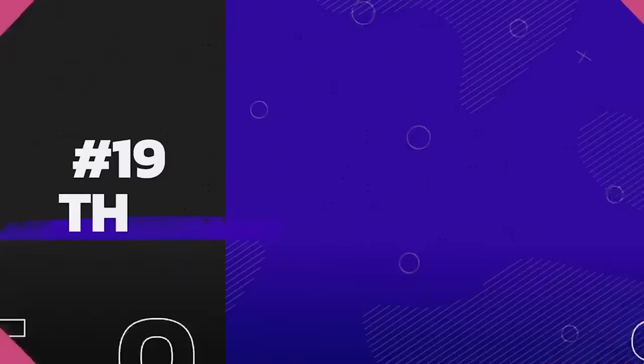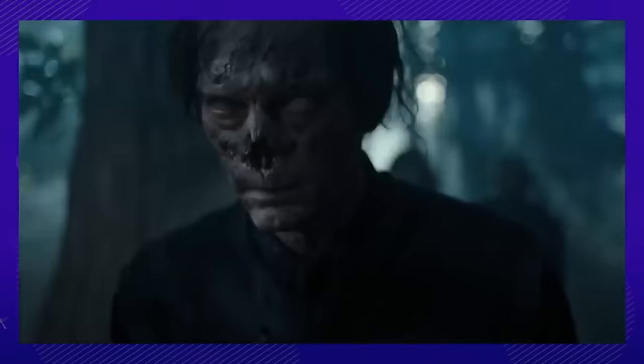Number 19. Why does this one give us scarecrow vibes? It's the nose. Definitely the nose. Even without CGI, this would make for a fun Halloween costume.